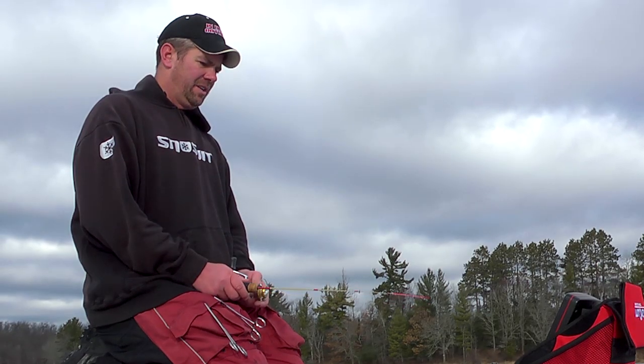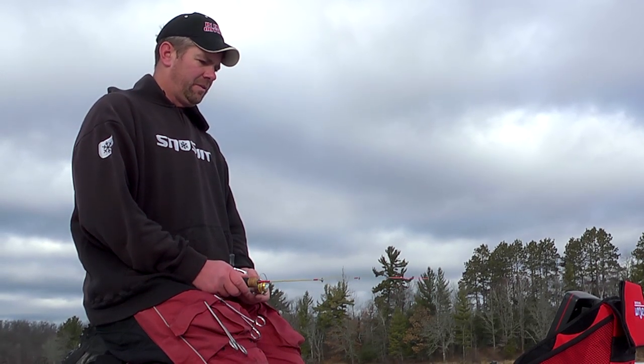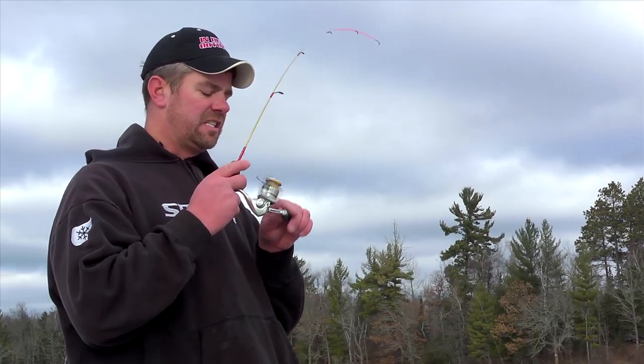These fish will almost always be aggressive. Oh, look at this one come. There he is. You just see that rod tip dip.